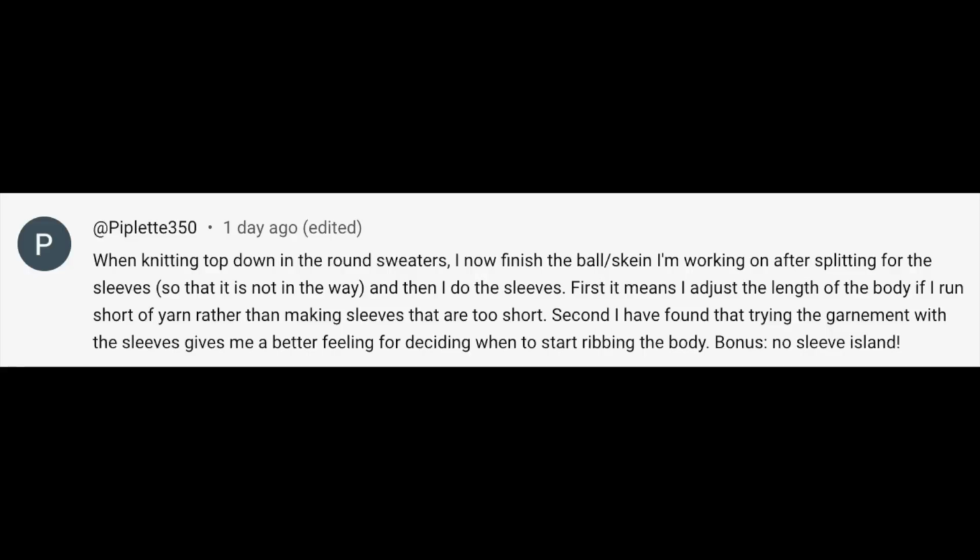But we do have a few more bonus comments, specifically about knitting sleeves, that I wanted to highlight. Piplet says, when knitting top down in the round sweaters, I now finish the ball or skein I'm working on after splitting for the sleeves, so it's not in the way. And then I do the sleeves.